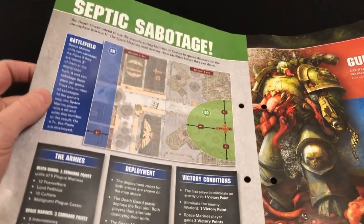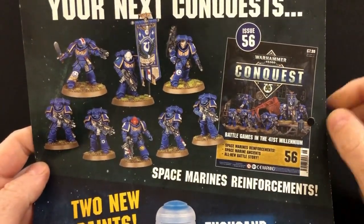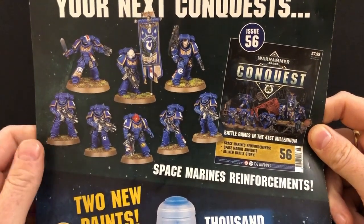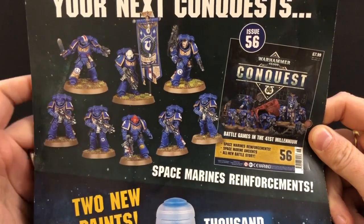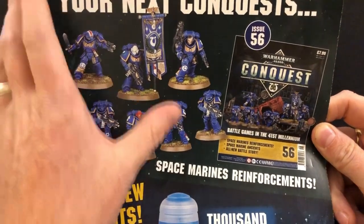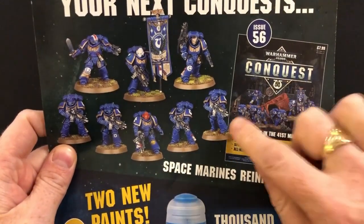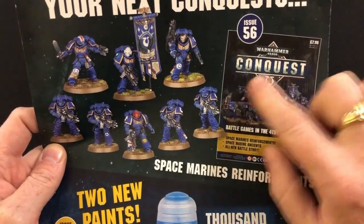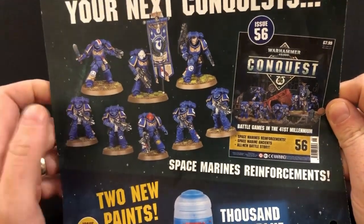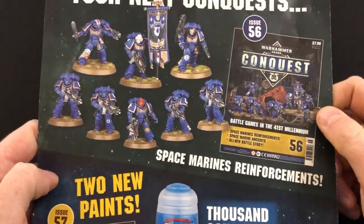Let's have a look at what's coming up next. So, in our next issue, issue 56, we are going to be getting some Space Marine reinforcements. This is a full frame from the Dark Imperium starter set, and that's a great deal. That's a lot of miniatures. That's a really cool army building magazine. If you see this one in a store somewhere, you can't really complain at $7.99 for that many quality miniatures. It's one to grab. But we will talk more about that another time.